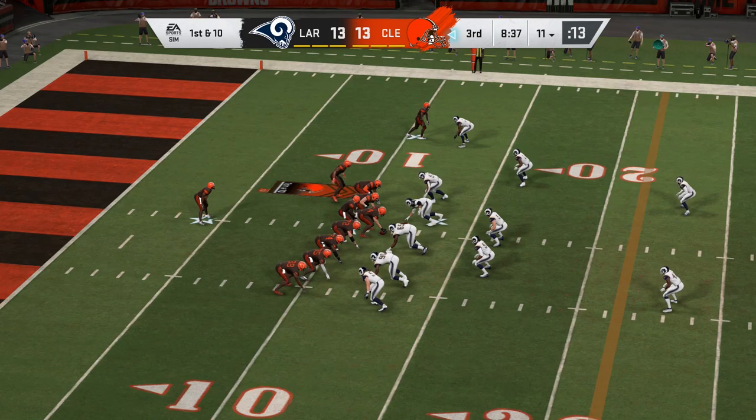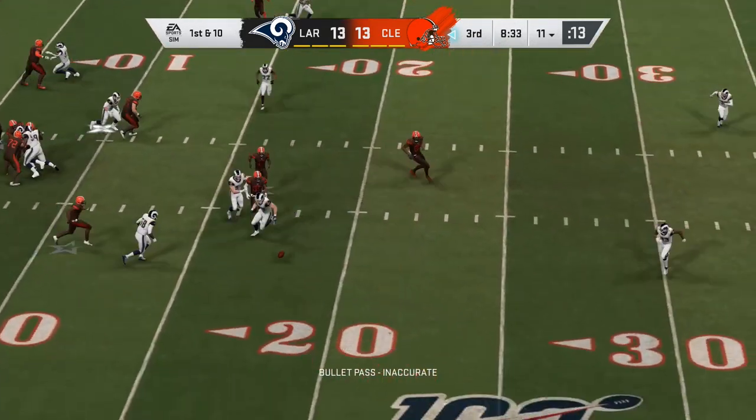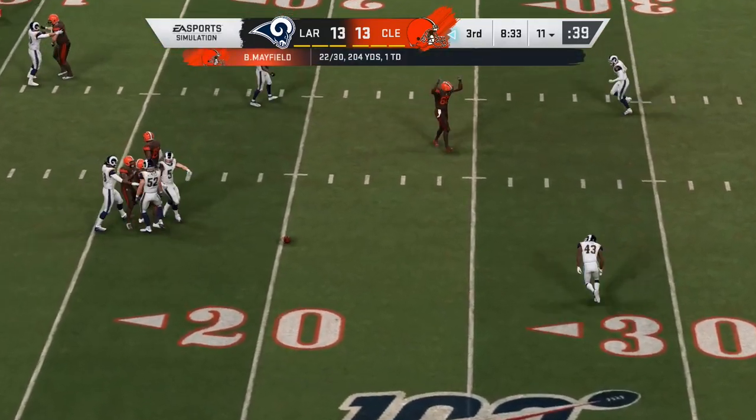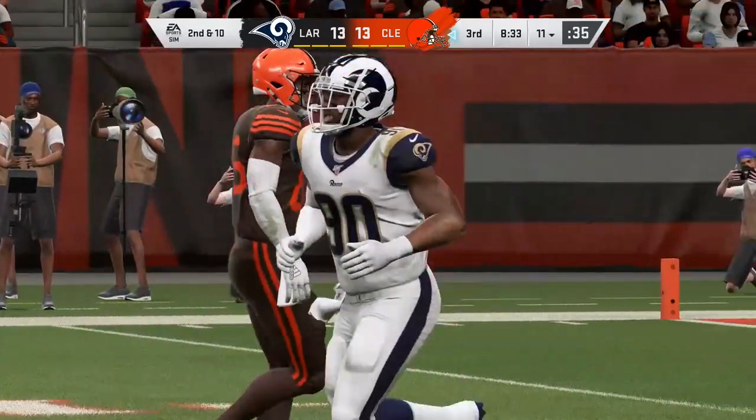First down, Mayfield. And that'll wind up incomplete. Try to give his man room to run under it, but it's second down.